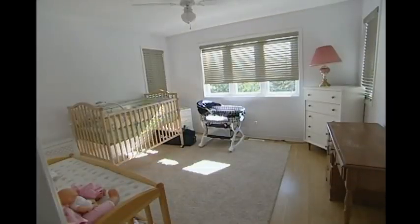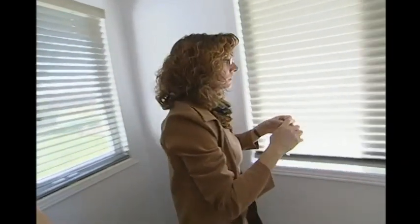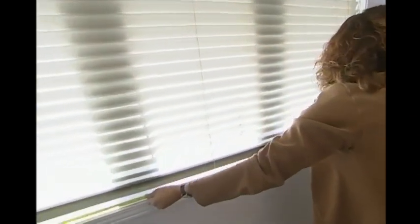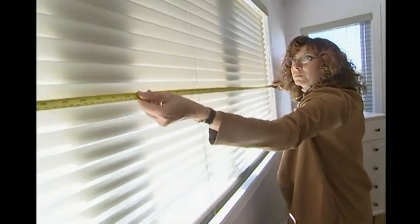Joanne from Randall's Decorating Center is here to help solve the window problem. Thanks for being here, Joanne. Oh, thank you for asking me. What are we working with? We are working with 3 windows in here that are getting an awful lot of sun and heat from the sun. And in the wintertime, we have the opposite problem where they're getting quite a cold draft from the windows. So what we need is an insulating blind, and there are a couple of options.